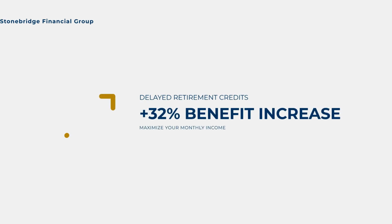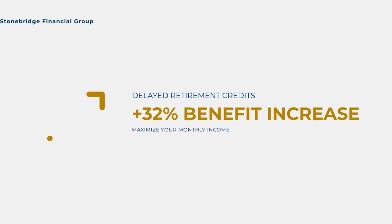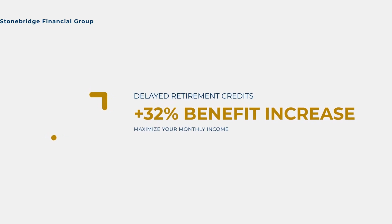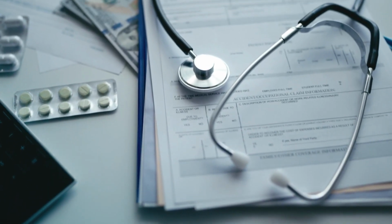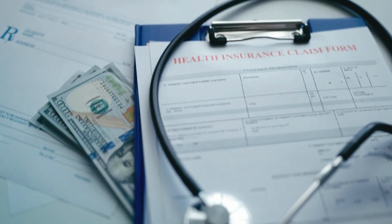And if she were to wait until 70, her benefit could grow even further, up to 32% more than her full retirement age benefit due to delayed retirement credits. That additional fixed income can reduce how much she ever needs to pull from her portfolio, which can make her savings last longer.